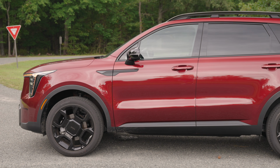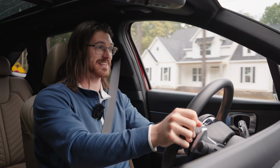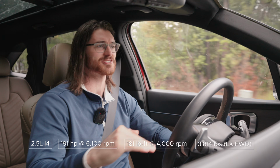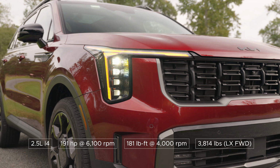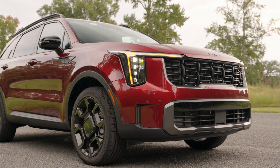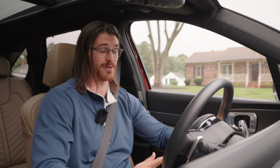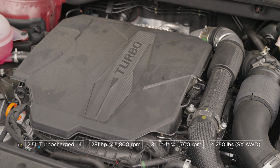Underneath, you have 4 different choices in motivation. The first option is the most simple. It's a 2.5 liter naturally aspirated inline 4, making like 190 horsepower. It's going to be paired up to an 8-speed automatic. No CVTs are found in this lineup, which I will admit is refreshing to see. There's also a turbocharged version of this engine. It's what I have here. This is the bulk selling model.